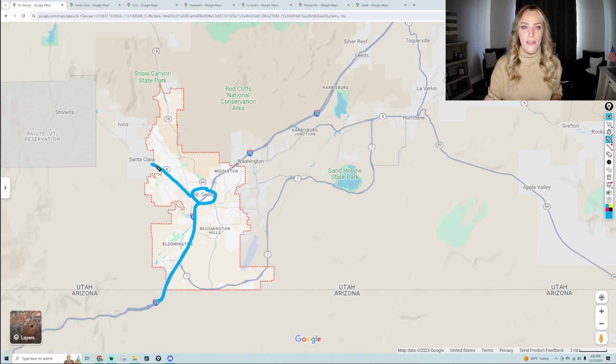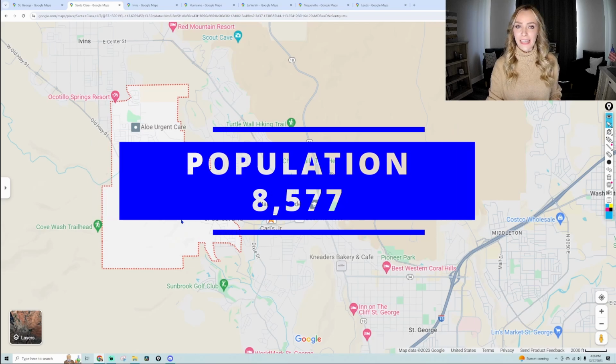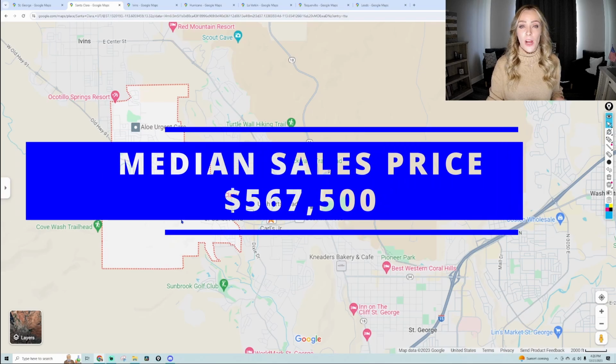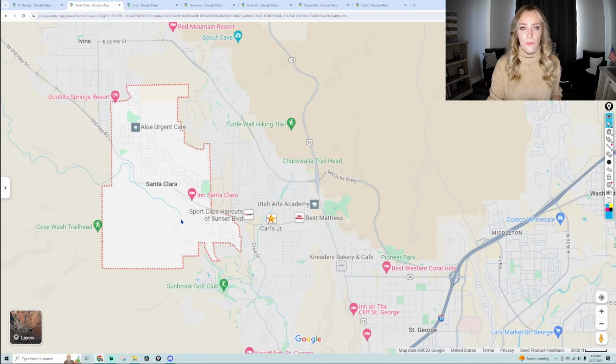Now, just to the left of St. George, or up in the west corner, you're looking at Santa Clara, Utah. Now, Santa Clara really feels more like a suburb of St. George, but it is actually its own city. So it's right to the west of St. George, Utah. It has a much smaller population, sitting just over 8,500 people. Again, that's an estimate based on the 2020 census of what it is at the end of 2023. The median sales price for Santa Clara over the last year is a little bit higher than St. George. We're actually sitting at around $567,000 for the median sales price for Santa Clara.